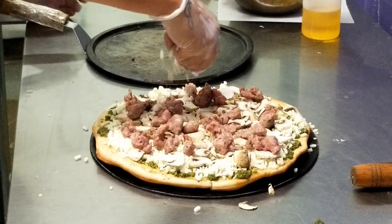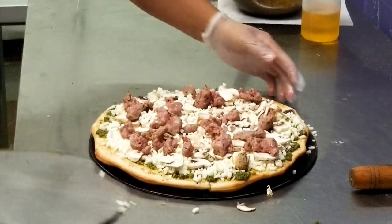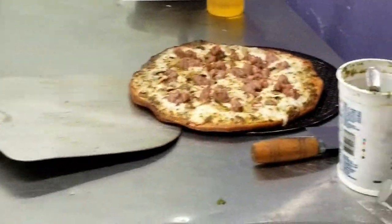Then after the sausage, he puts a sprinkle of more buffalo mozzarella to hold it, so it keeps the sausage from rolling around on a pizza like it can do in movement. And this is the finished product. Look how beautiful that looks coming out of the oven.